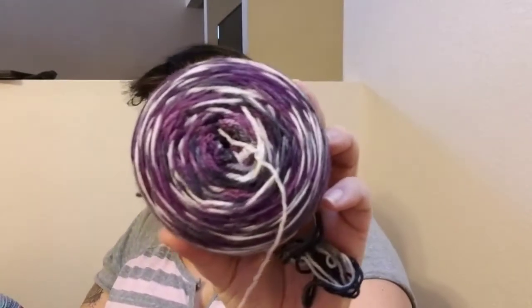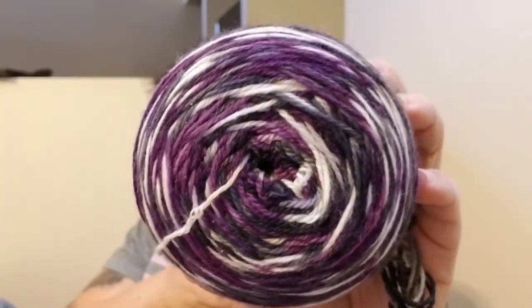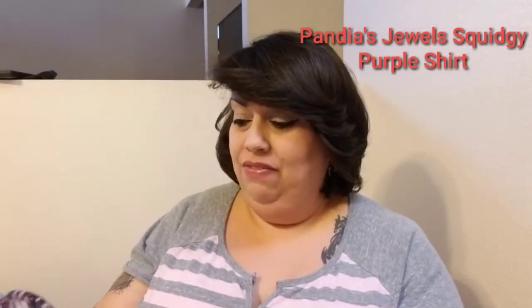So I went hunting through my stash, and I found this that I have had for at least three or four years. And I got this from Pandy's Jewels. This is her squidgy base. It's a fingering, kind of a light fingering, I think. It's definitely thinner than her, what is the other base that I usually get? Snug. Her Snug base is what I normally get, and this is just a little bit lighter than that. Definitely not a lace weight or heavy lace. It's a light fingering for sure.